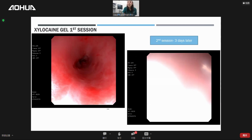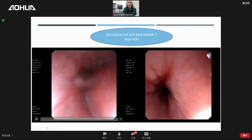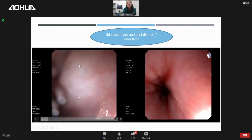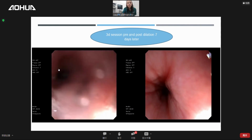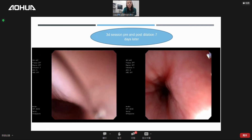Okay, so 3 days later, we did the second dilation. Let's see what happened with this poor cat. And then 7 days later, third dilation. You see that the esophagus is much, much better. Pinker. And let's go and see now.